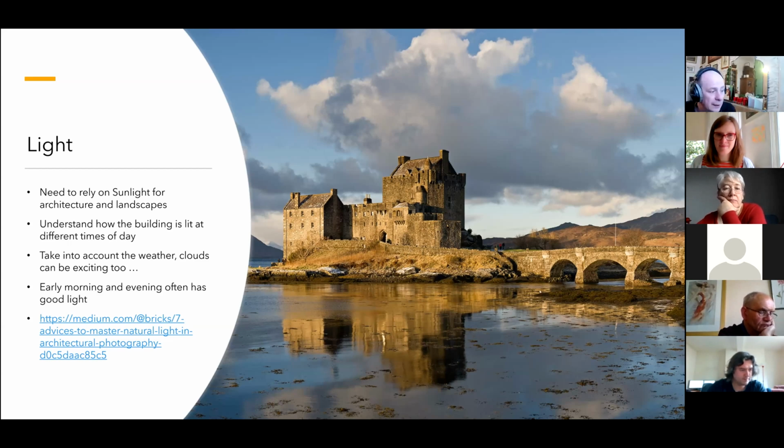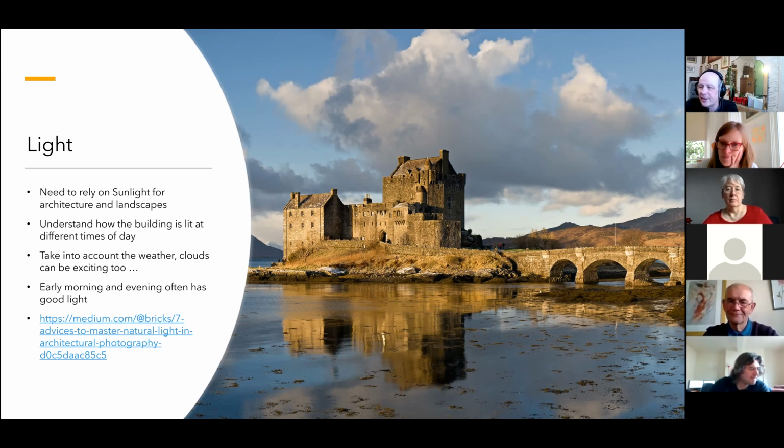Early morning and evening often has a softer, less harsh light, and so they're good times to be out. And sad to say, early morning at the moment really is early. It's like 4 o'clock in the morning or something like that you're getting out. But the light in Scotland in summer is fabulous. We have such extended mornings and such extended evenings that there can be some really breathtaking light that will bring out the best of your subject.